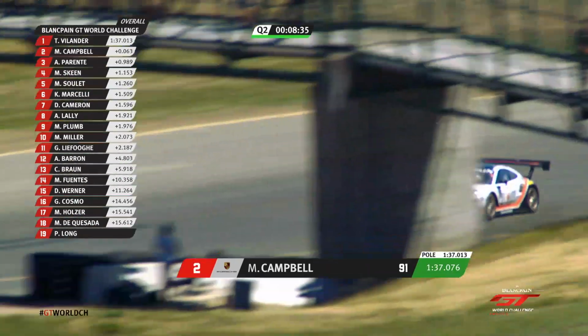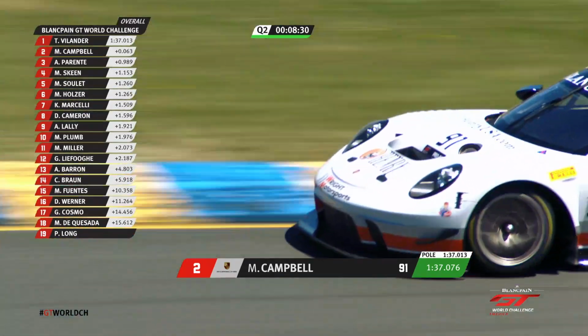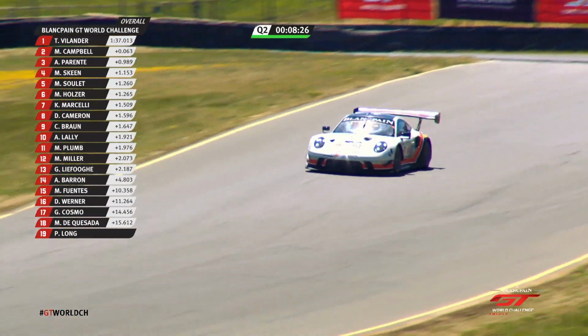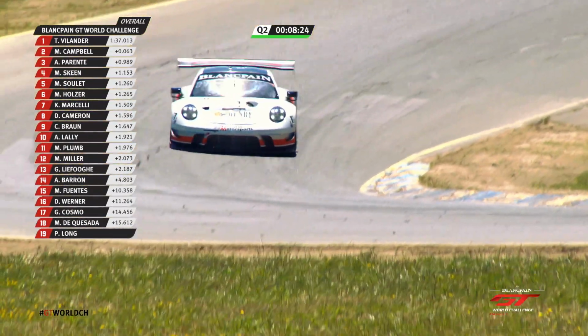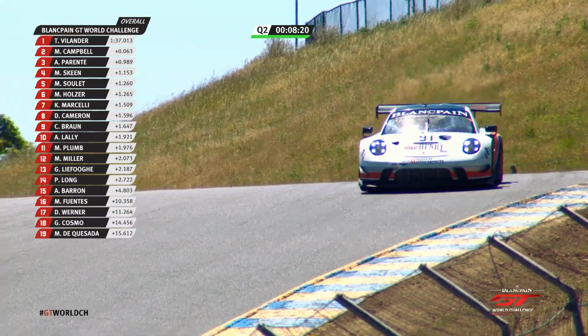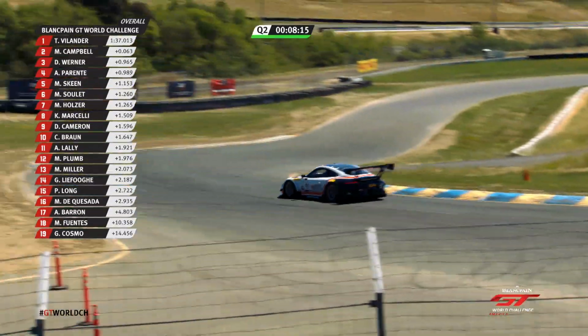Second, 37.07 to Vilander's 37.01. Purple sector 1, 2/10 up on Tony Vilander's sector 1. So Matt Campbell surprises Ferrari and steals this pole for the second race. What an impressive young man. Isn't he? Whew. He is committed.